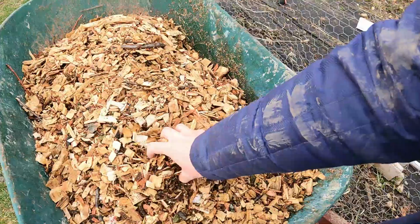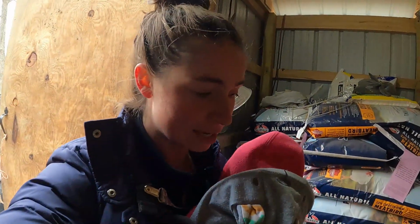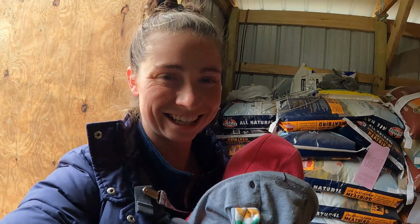So why do we want this as our bedding? Wood chips will naturally decompose, which is really nice because chickens like to scratch and dig. Wood chips won't be too dusty, won't give them any respiratory issues. The only thing you have to avoid is walnut trees.